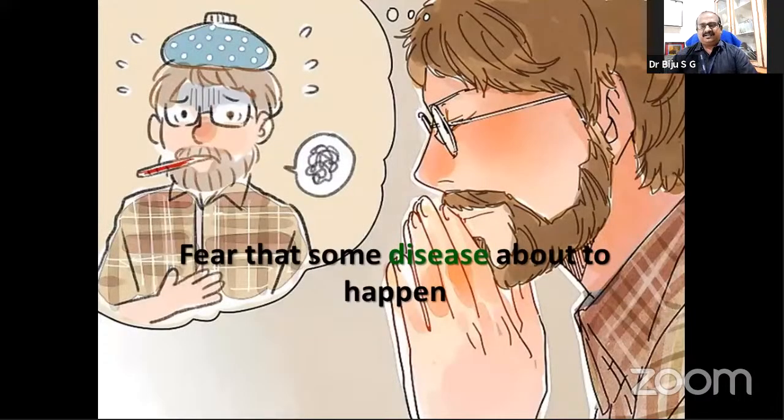And he has a fear of disease. Even after not taking the insulin in between, not taking the diet, regularly taking alcohol, or whenever he gets a time, he will take alcohol. Then again, there is a fear of disease. What is the rubric for fear that some disease is going to happen in his body? What is the rubric?